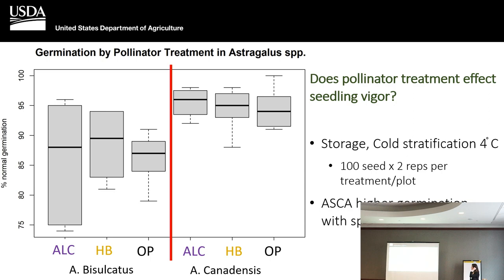So what we're looking at here is the germination and seedling vigor results. We wanted to know if pollinator treatment had any effect on seedling vigor as a result of fertilization. These seeds, I'll just start off with, were cold stratified in our cold storage. We had 200 seeds per plot that we analyzed. Right away, we can see on the right-hand side, canadensis, we have our different pollinator treatments, and then that got cut off. So that's percent successful germination.